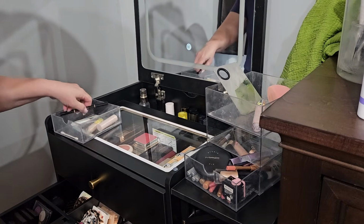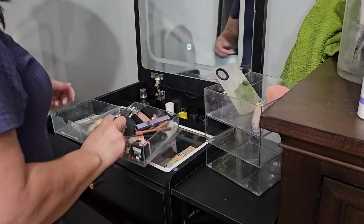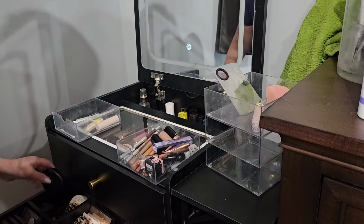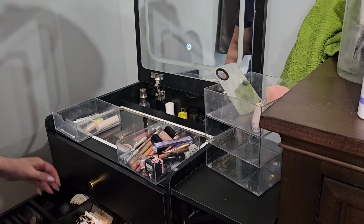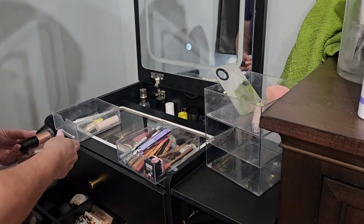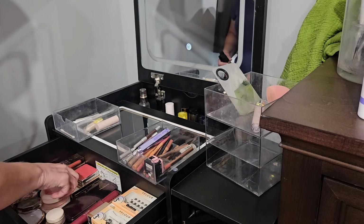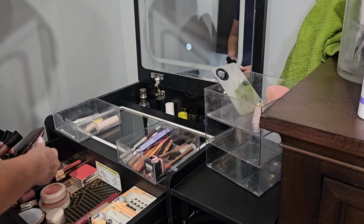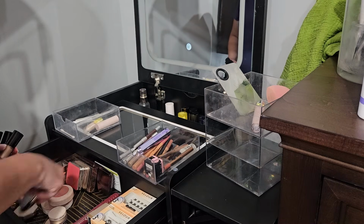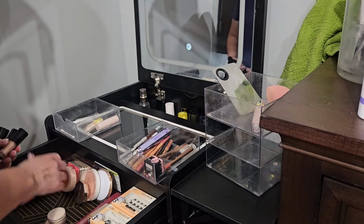I was able to fit all of my foundations in there. I was able to put my larger Natasha Denona palette in there. I've got a mirror back in there. And then I did not want to buy any organizers for this adventure, so I just grabbed things from around my house. So I went and found a couple of cute little jars, and I put my eyeliners in one and my lip liners in another, and they are in that back section under the mirror, all the way to the right.